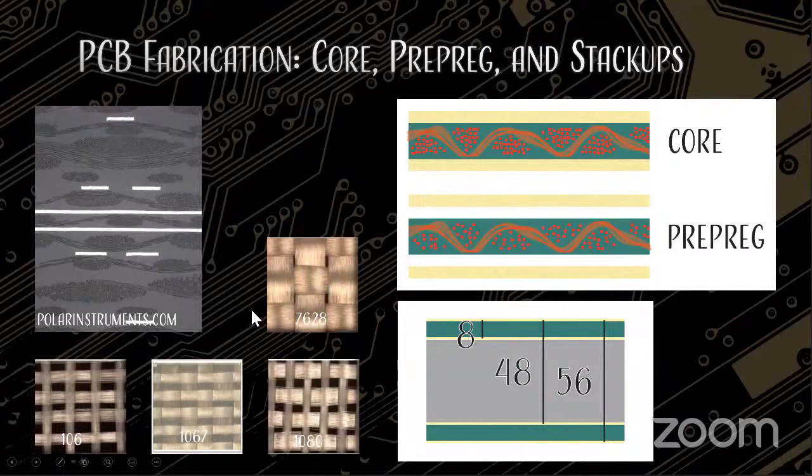If you're trying to save money, you're going to probably try to figure out how to use an open weave, like the 1080 or the 106. These are high resin content fiberglass materials that are great for bonding layers together, but are a pain in the butt for signal integrity. Every time your trace transitions over one of these weaves and goes into the places where there's no fiberglass and it's just epoxy, the impedance changes substantially. It's fine for short runs, but if you're doing long runs, motherboards, things that go 6, 12, 18 inches long, oh man, you're going to be having a bad day.